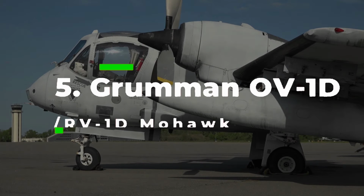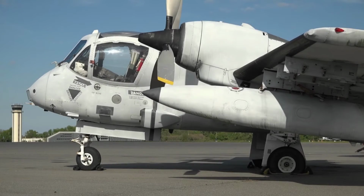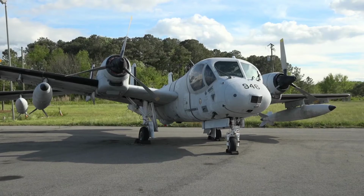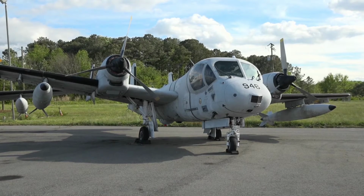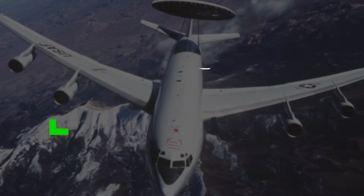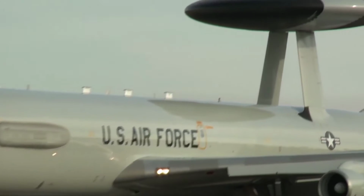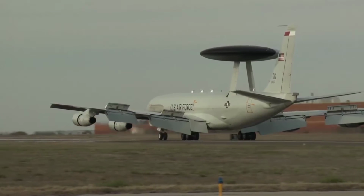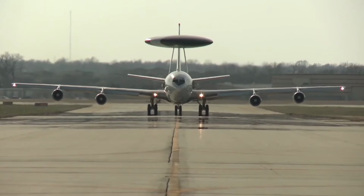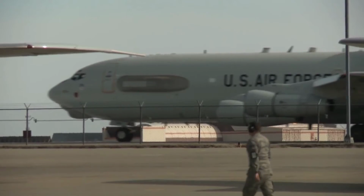5. Grumman OV-1D RV-1D Mohawk. This observation aircraft was designed in the late 1950s as a dedicated reconnaissance plane, equipped with a Motorola APS-94F SLAR radar with a range of over 60 miles. 4. Boeing E-3 Sentry. The U.S. Air Force handout photo shows an E-3 Sentry airborne warning and control system in flight. The E-3 Sentry is a modified Boeing 707-320 with a large radar dome used for air and ground surveillance.